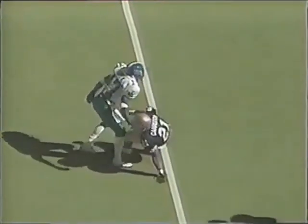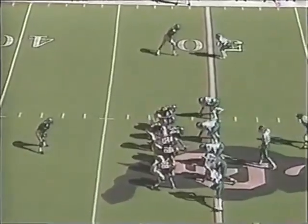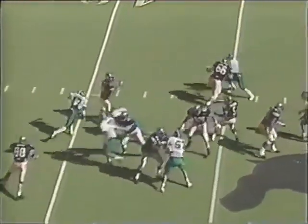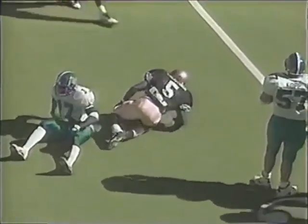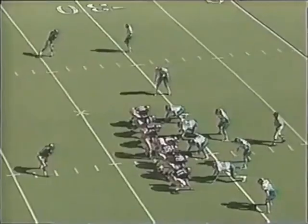Detmer, time to throw, but Ray Carruth was being... I can't even handle it. So third and six. Detmer again to throw. Feeling some pressure. A little shovel pass to Troutman. That was improvisation. And Troutman has the first down to the 32.